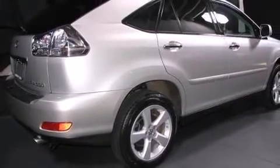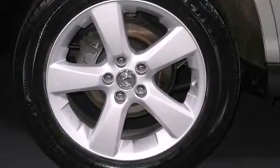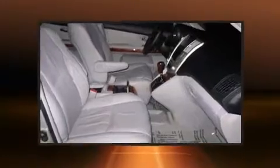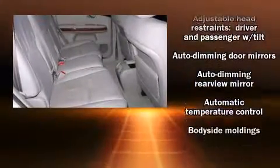the road surface. Lexus infused the interior with top-shelf amenities, such as automatic dimming door mirrors, fully automatic headlights, a power liftgate, skid plates, and power seats.